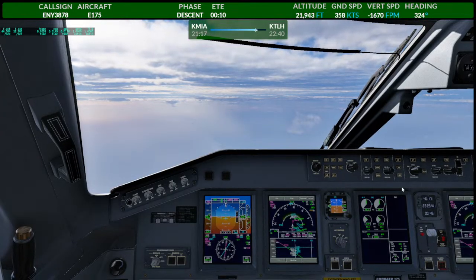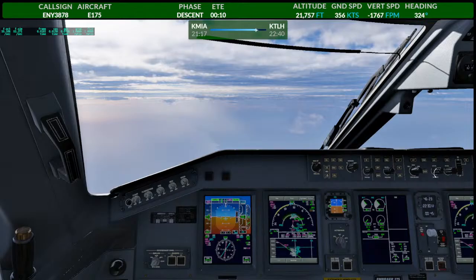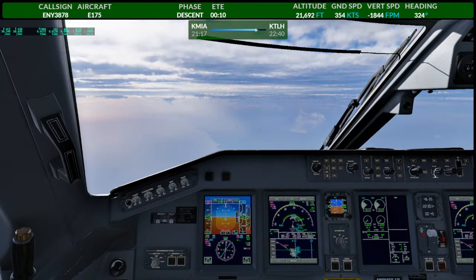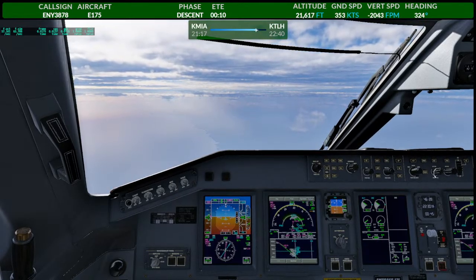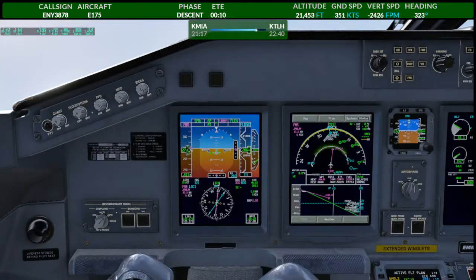Alright, everybody. We're going down to 11,000. We're now going to go ahead and descend down to 5,000. So we're going to speed up this descent a little bit. They're going to put us right at runway 36, and we'll continue our descent and landing.